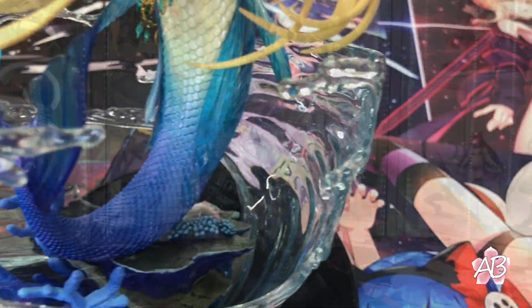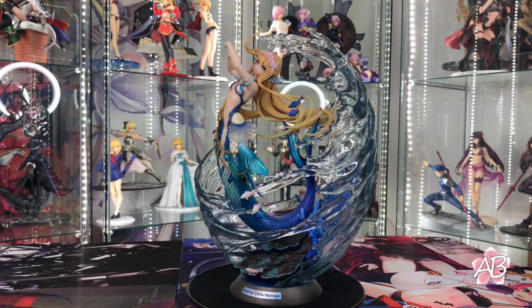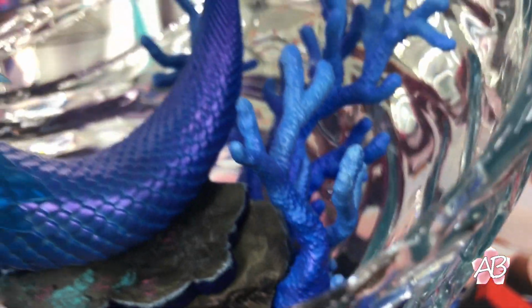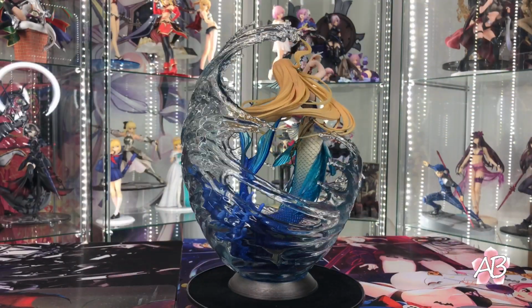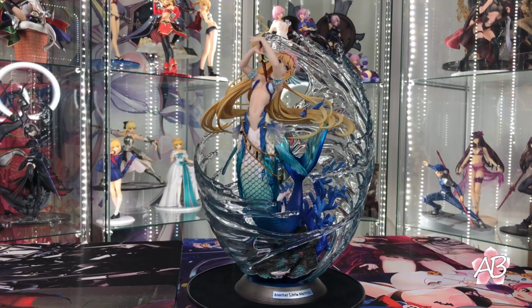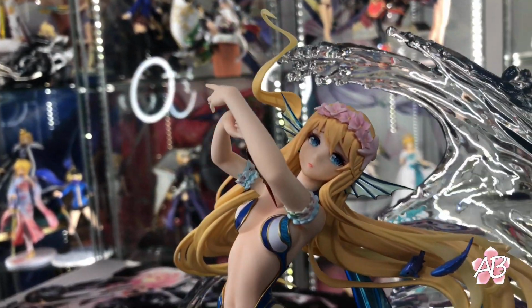This is probably, man, it's hard to tell with the number 1 figure, but yeah, this is just a stunning figure. She is a piece of art. She deserves to be displayed by all. It's honestly perfection. My ethos definitely has gone above and beyond with literally all the figures, but especially this one of My Little Mermaid.